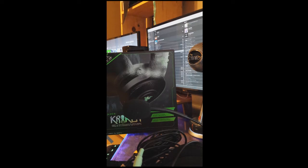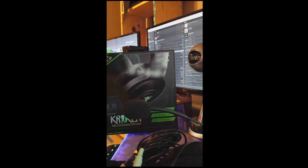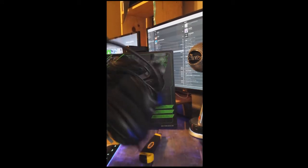So thank you to them for making that open source and not locking them to Razer headsets only, like most money-oriented corporations would do. But I still love Razer, everything about them. So I went with the Razer Krakens. So let's go ahead and open this up. And these are the Turtle Beaches I'm comparing them to.